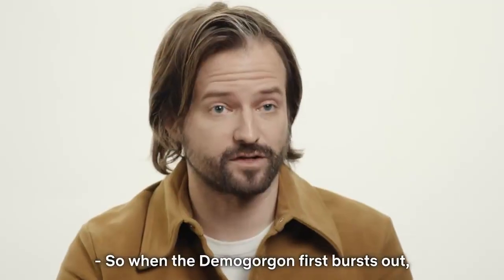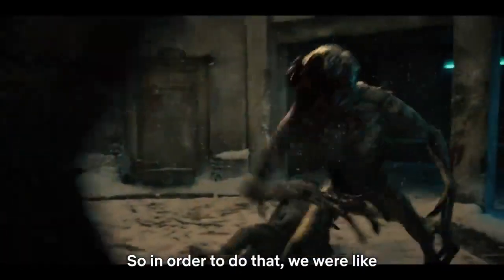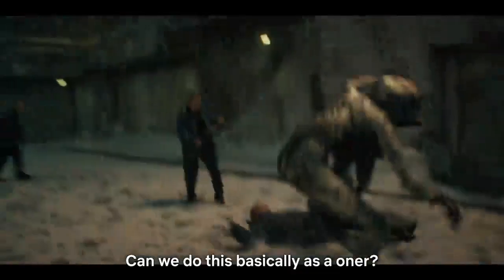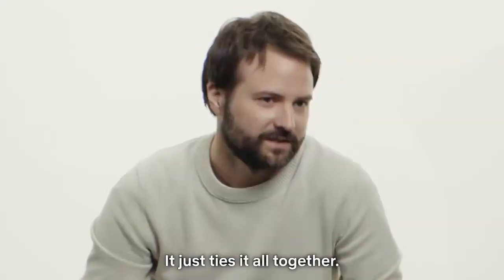So when the Demogorgon first bursts out, we wanted it to be a moment where the audience just goes, holy moly. So in order to do that, we were like, let's not do a lot of edits. Can we do this basically as a oner? I think it just feels more like he's in the space as opposed to, oh, here's our actor, he's a visual effects shot. It just ties it all together.